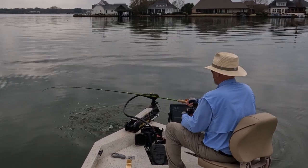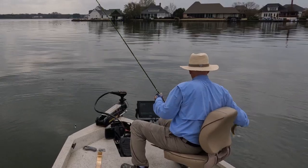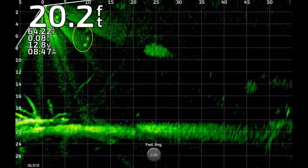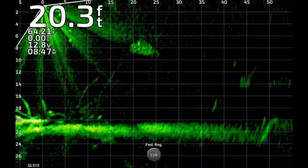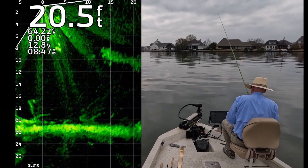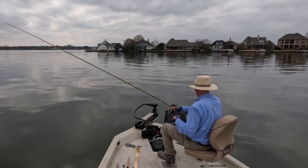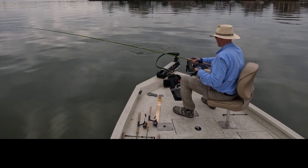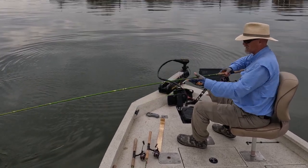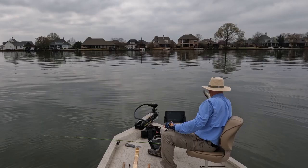A white crappie. Probably 10 or 11. There he is. Get up in here. That's a nice white crappie. Oh, flippy. Dang. Almost 15 inches white crappie. Look at that thing. Woo.